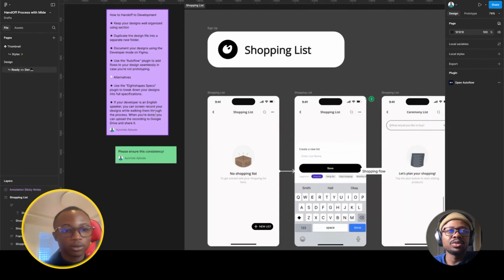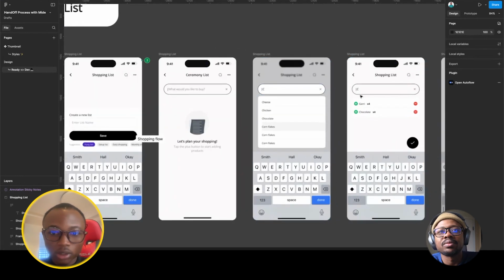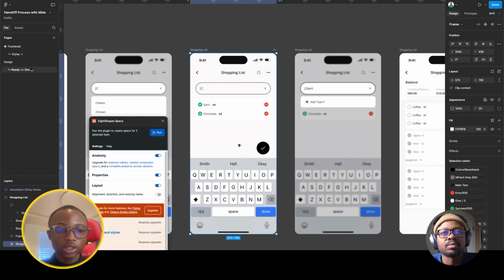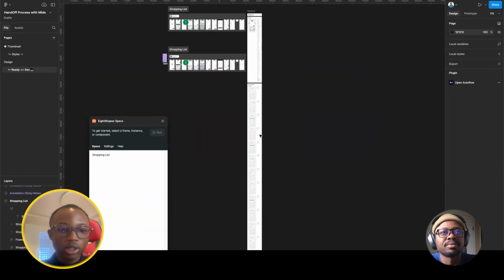So let me now try one of the alternatives, which I really, really love so much. Let me use this screen as a scapegoat. Just click on it, go to your plugin and search for Shape Spec. Click on it. It's pretty much simple as well. You can run the plugin, and if you want to upgrade, it is fine, but I love the basic plan. It works perfectly well. So let's run it. It takes some time. This is it already.